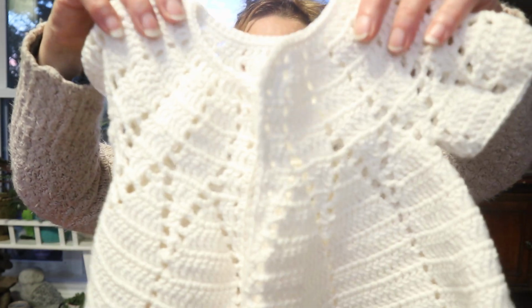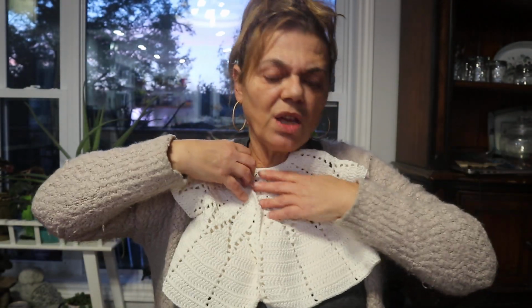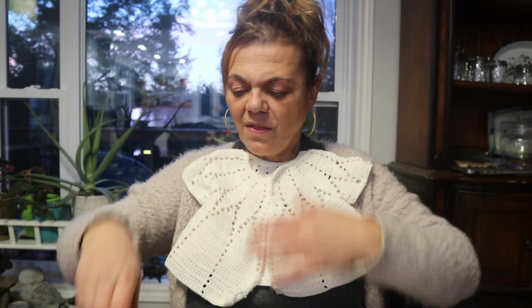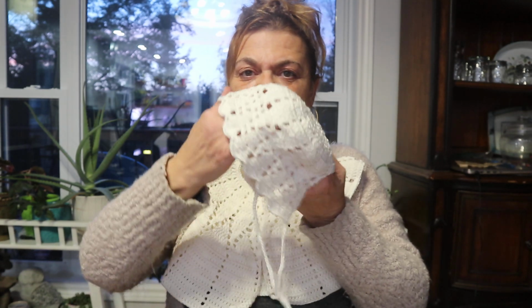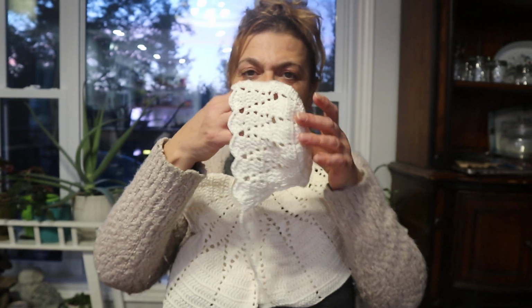So here's the little sweater. I still have to attach some sort of a tie. They use ribbon, but I'm thinking I'm just gonna crochet a tie. So that, and then the hat. Isn't this adorable? It's so stinking cute.